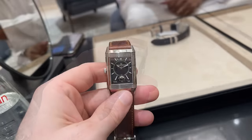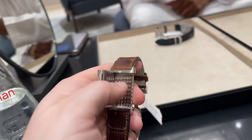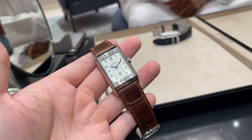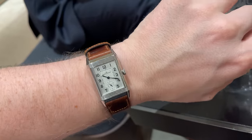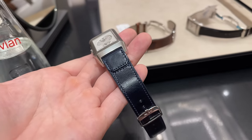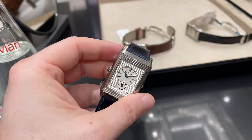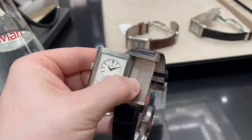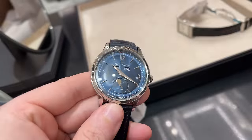Oh wow. Please guys, this is a bargain annual calendar JLC. Guess how much? 800 pieces limited. Gold? Steel. A blue boutique edition dual face Reverso. A Master Control blue.